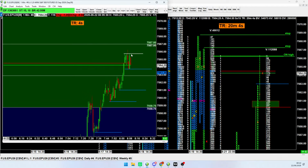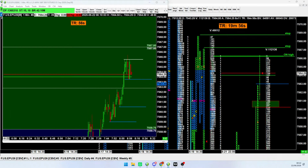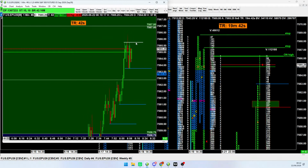So as long as we are underneath that 65 and change, you can be a seller. You can say, okay, I'm shorting, great. But that's your warning level, right? There's your danger zone. That's your Top Gun danger zone right there. You can stay short as long as we're not offered over 66, right?